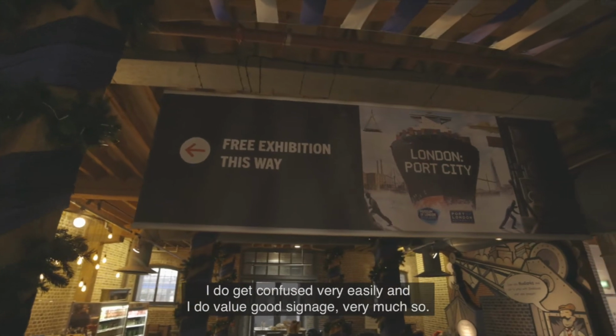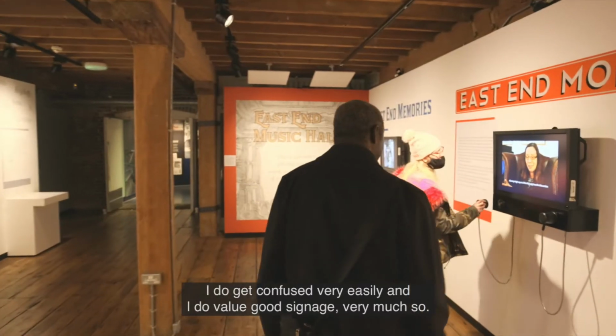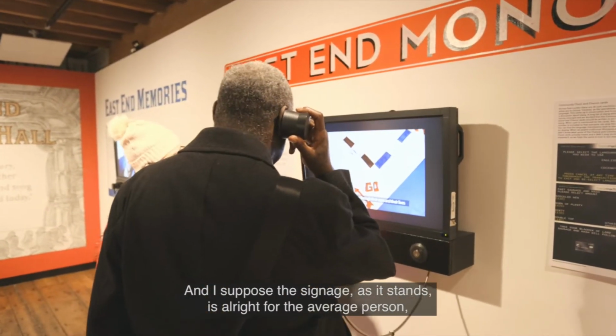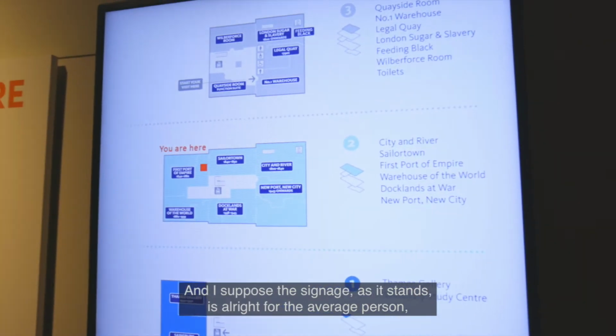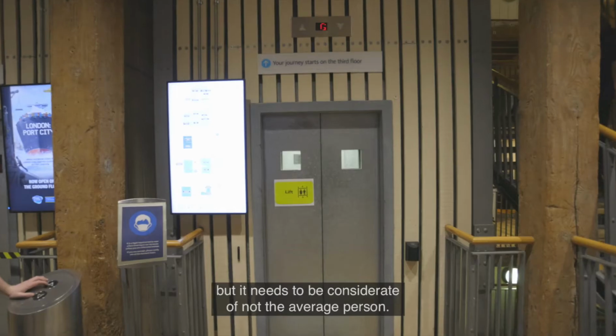I do get confused very easily, and I do value good signage, very much so. And I suppose the signage, as it stands, is all right for the average person, but it needs to be considerate of not the average person.